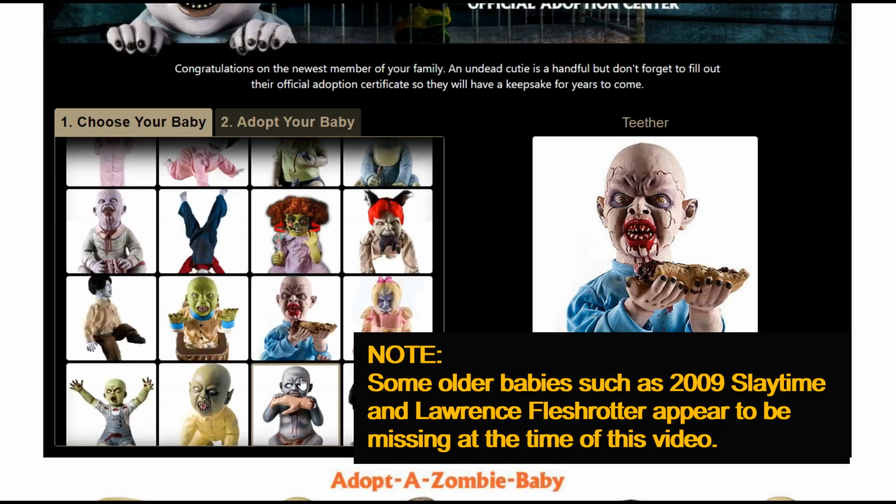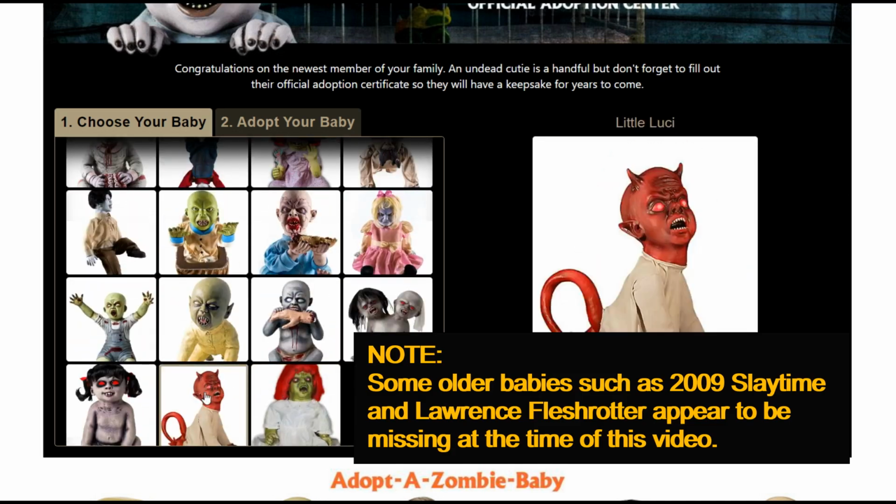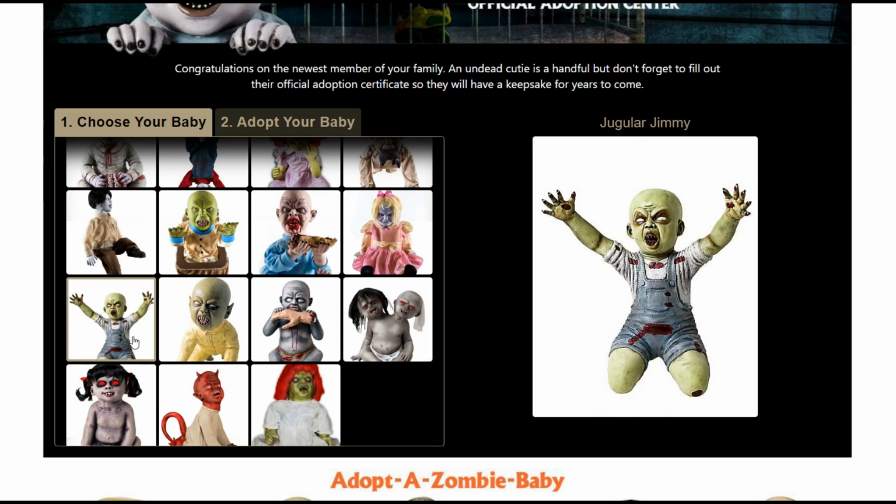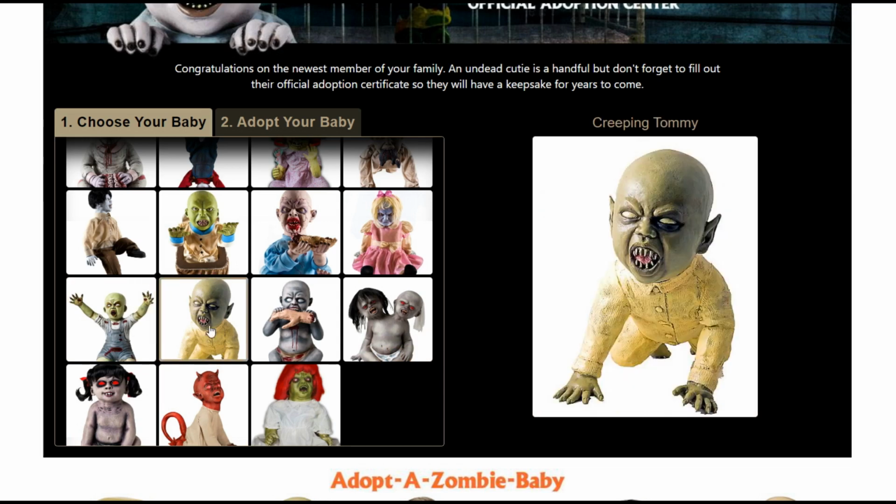I did not think that they were going to show the older babies. I thought this was just going to be picking up with their newer lines of babies, maybe starting from, say, 2016 or so. But no, this goes all the way back to the original Zombie Babies, and that is amazing.